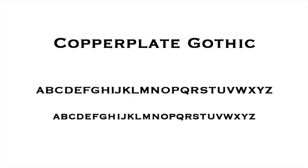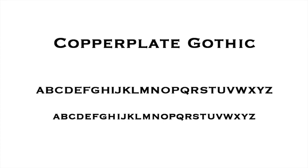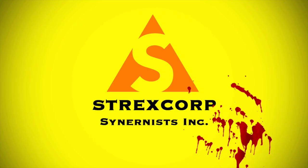No. Copperplate Gothic. I don't know why. It's a personal thing. I just hate that font. Let me take a look. It looks like the font that a fraternity would use, like it's carved in stone on a beer t-shirt. To me, it also looks like the font of a corporation that does hostile takeovers.